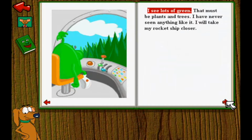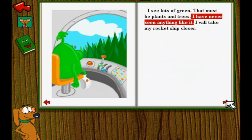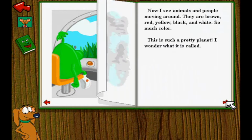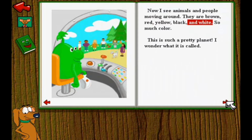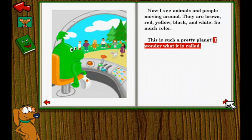I see lots of green. That must be plants and trees. I have never seen anything like it. I will take my rocket ship closer. Now I see animals and people moving around. They are brown, red, yellow, black, and white. So much color. This is such a pretty planet. I wonder what it is called.